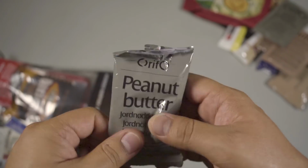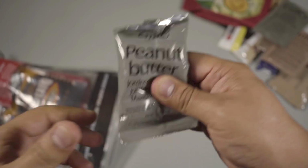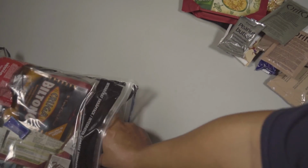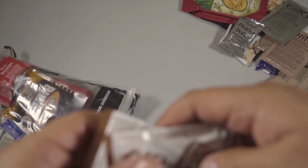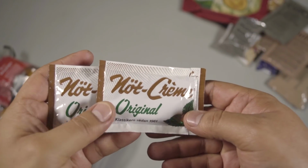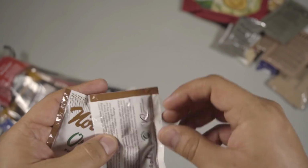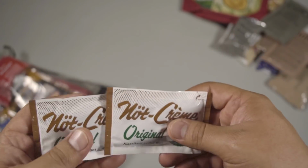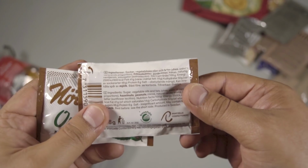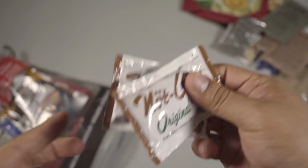Gotta give this a good knead. We have some peanut butter. Gotta knead it for a little while. We have 2 packets of nut cream, original, made in Sweden since 1961. I believe this is like a Nutella. You can see there's hazelnuts and peanuts, all that good stuff. So yeah, sounds good.